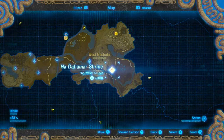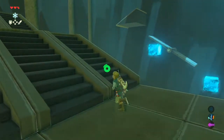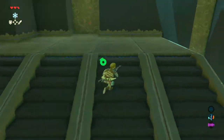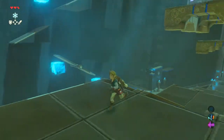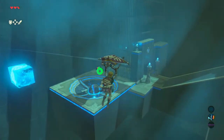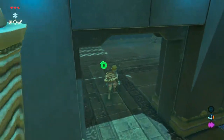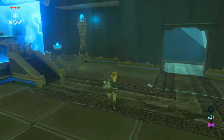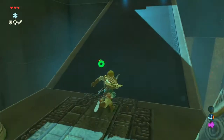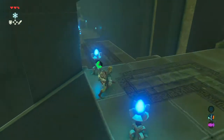Now, do we have all the chests, or is there a chest in here somewhere? Is there a chest in here? I think there's probably a chest somewhere. You could also probably theoretically just glide and go in and touch everything in that puzzle with Link. But that's probably not recommended, so. Okay, I'm missing a chest. Where would I be missing a chest? I'm sure there's probably a chest in here somewhere. The thing is telling me that there should be.